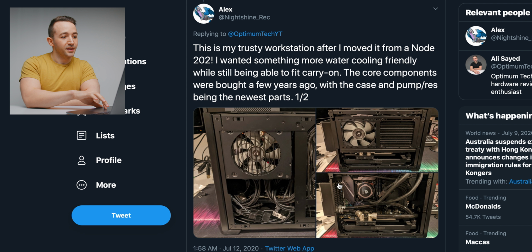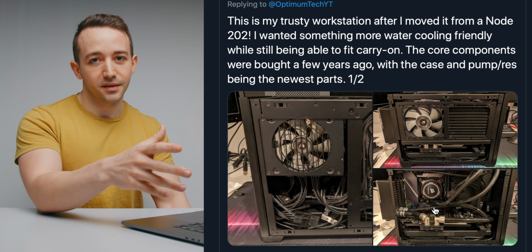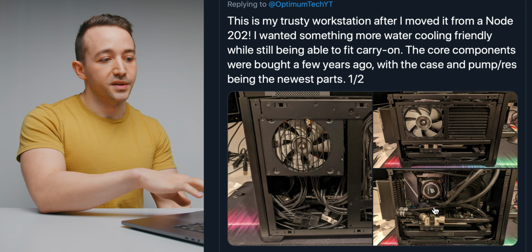All right, next one here is from Alex. This is an N-case build. He says this is his trusty workstation since he moved from his Fractal Design Node 202. He wanted something more water cooling friendly while still being able to fit in carry-on. So he's actually taking this with him, probably interstate, as a carry-on portable PC. Core components were bought a few years ago, with the case and pump res being the newest parts.